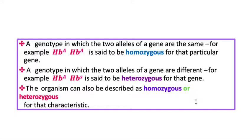So a genotype in which the 2 alleles of a gene are the same is said to be homozygous for that particular gene, right? So here we're seeing that this individual is homozygous for HbA. A genotype in which the 2 alleles of a gene are different, for example, this one, is said to be heterozygous for that gene. And the organism can also be described as homozygous or heterozygous for that characteristic.